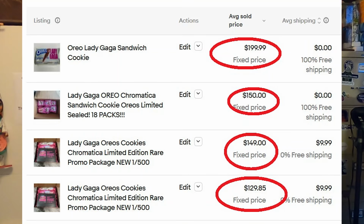So this is a food item that I thought once discontinued, people would go crazy for it. And sometimes they do. For example, the Oreo cookies that were this limited run Lady Gaga Oreo cookies. I'll put a picture up of some solds. They did sell like crazy. I missed that boat. I should have bought them when I had the chance.